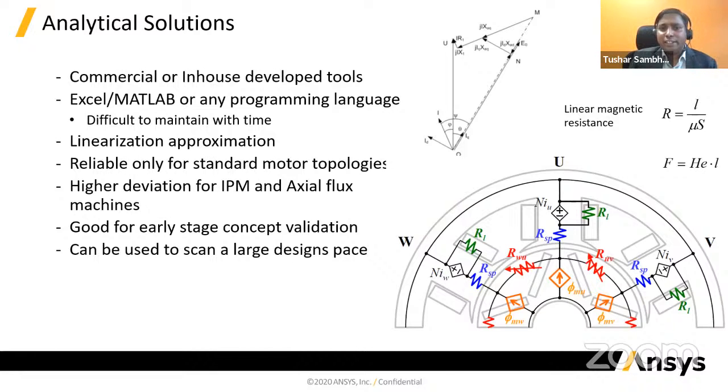There, the analytical techniques typically suffer quite a bit, and you may have to rely on FEA most of the time. But they are still very good for the early stage scanning of your design space and cutting down the number of designs from 400, 500 to, let us say, 10 or 15 designs. So analytical techniques are still very, very much used.